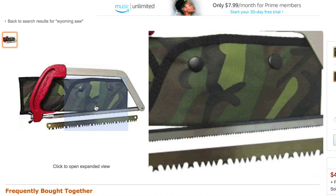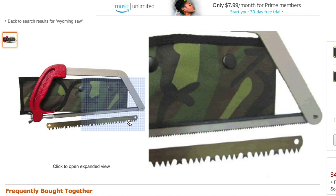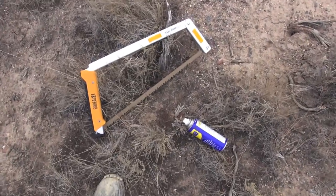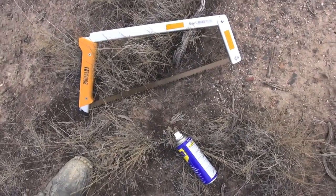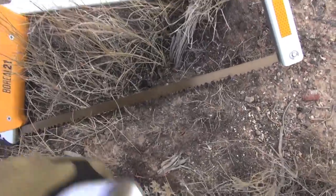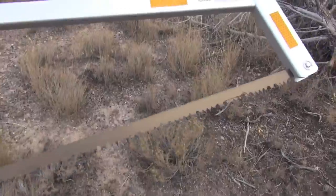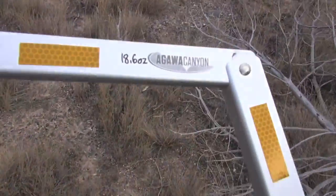PFI dude and myself reviewed them, and I busted one in the field, as I kind of predicted I would. And it happened. The triangular saw, or the fold-out saw, is absolutely the best way to go. And I can tell you right now, this thing will work well just by looking at it. It does have a very innovative design, the Boreal 21 by Agawa Canyon.